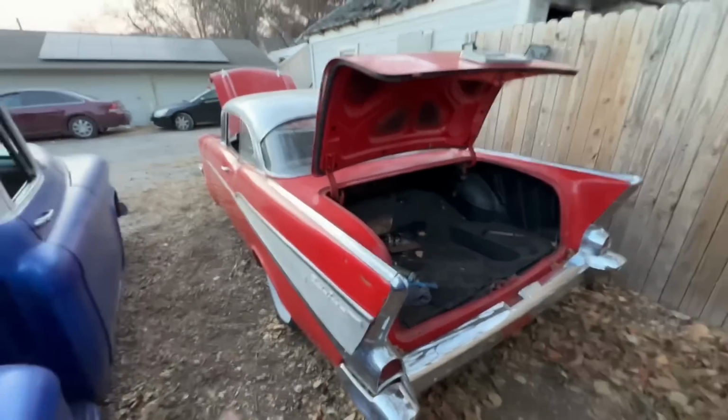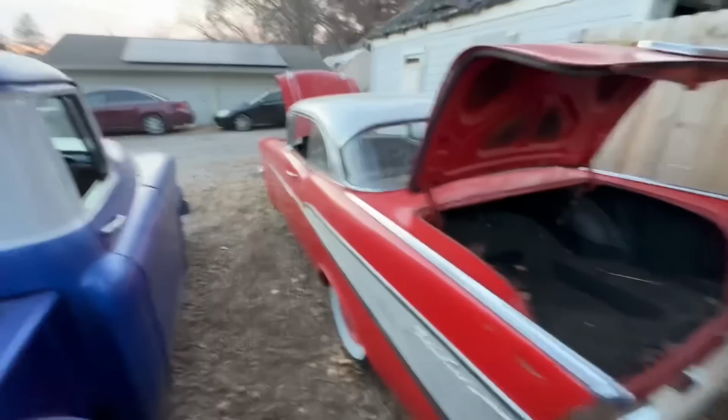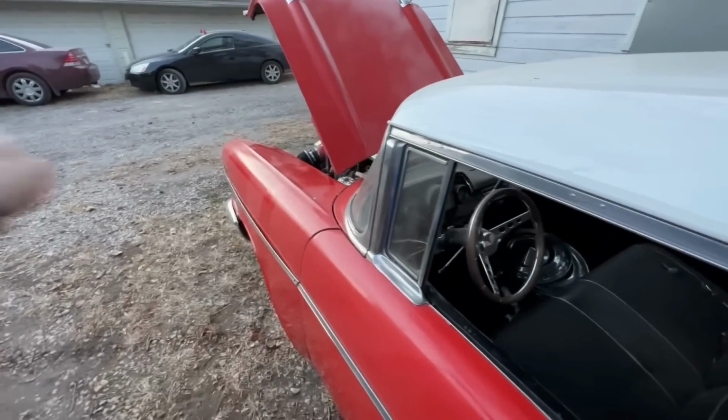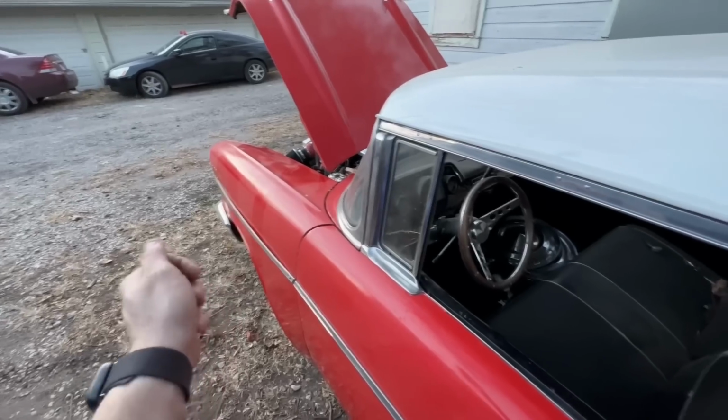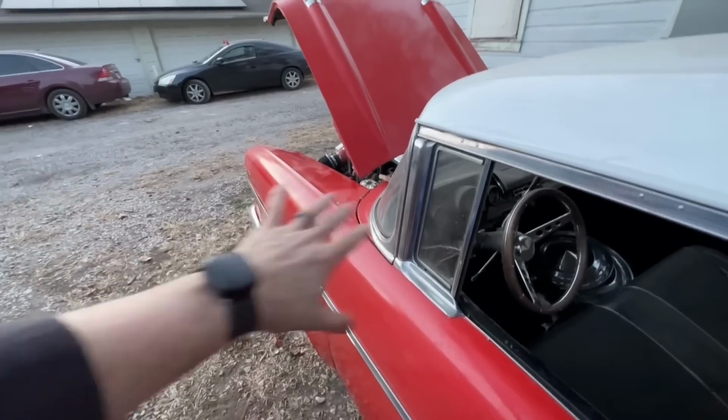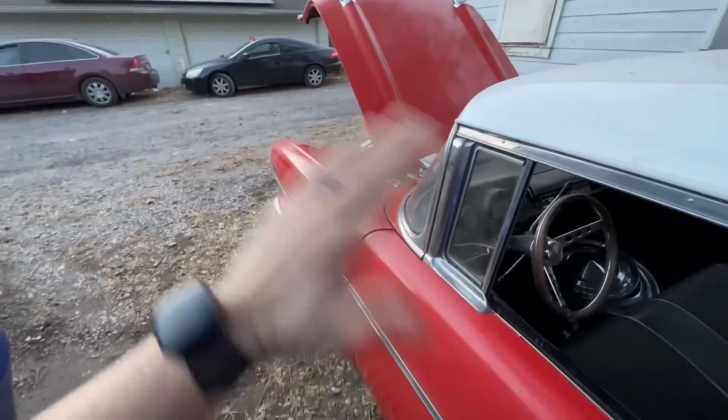Put 5 gallons in. Still doesn't start. No idea what's going on. If I turn the key on, I get plenty of gas coming out, but then it just dies. And then when I turn it over again, I still have none. So I don't know why it's not continuing to hold pressure. I messaged a couple people.